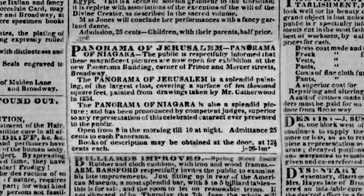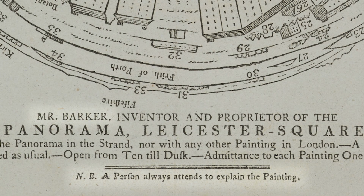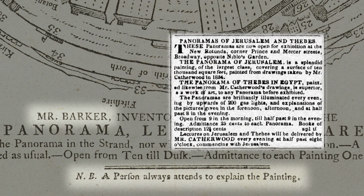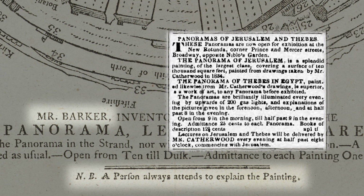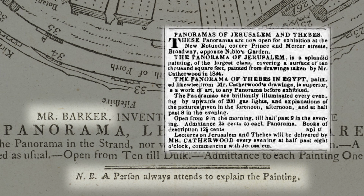The Catherwood Panorama, also called the Catherwood Rotunda, proved very successful. Catherwood had learned a lot from Buford and the Barkers and knew that engaging the public was the key to success. His staff provided explanations of the sites depicted at regular times throughout the day, with Catherwood himself giving lectures daily when he was in New York.